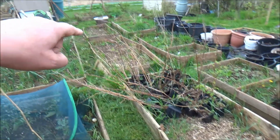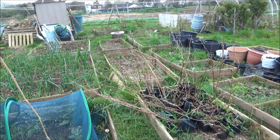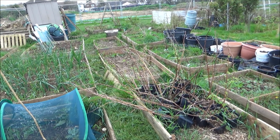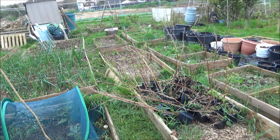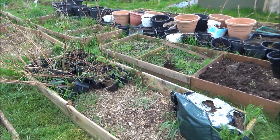Right, those two beds there, I had the potatoes growing last year. What I'm doing this year, I'm filling them with compost, manure sort of thing. My two nieces want to grow sunflowers and pumpkins, so they can grow them in those two beds there. And this third bed is going to be for me.